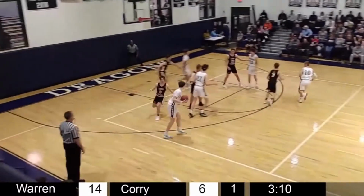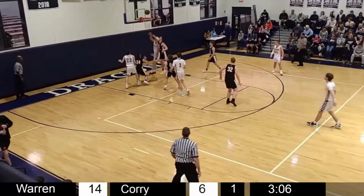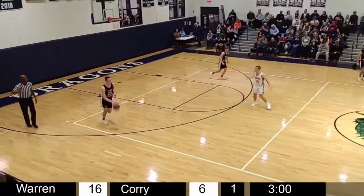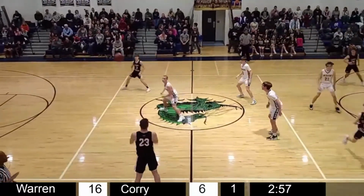Dragon basketball, 8-point leads. We approached the 3-minute mark in the first quarter. Inside the Barnes, shot no good. Offensive rebound, Becker up and in, and it's Dragons by 10. Owen Becker with 4 points. Again, this game starting out much like their last game did for Warren against Oil City.